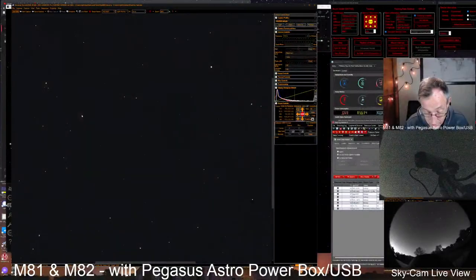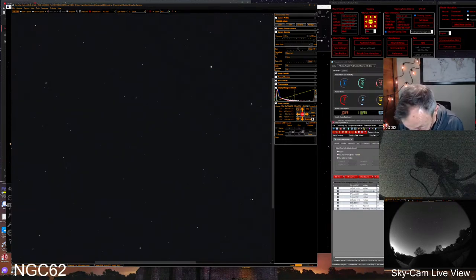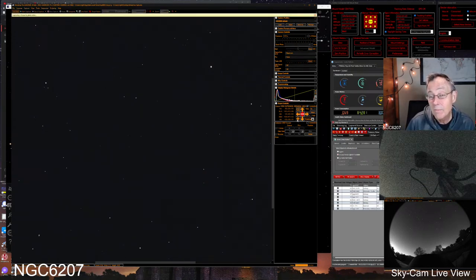This is NGC 6207. You know, I haven't been changing our title on the screen at all, have I? Kind of asleep here. NGC 6207. Pardon me for not doing that. And go ahead and plate solve here real quick.